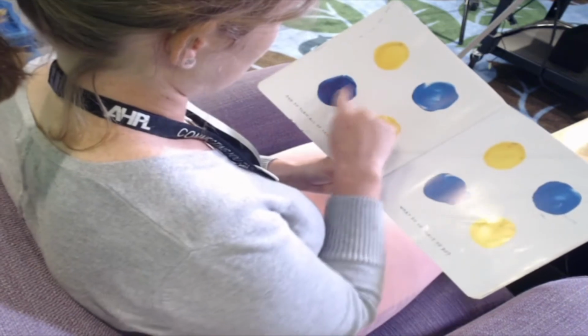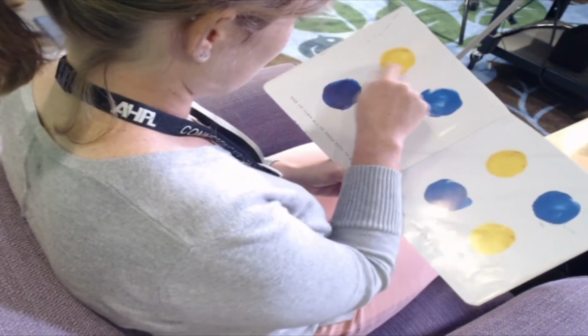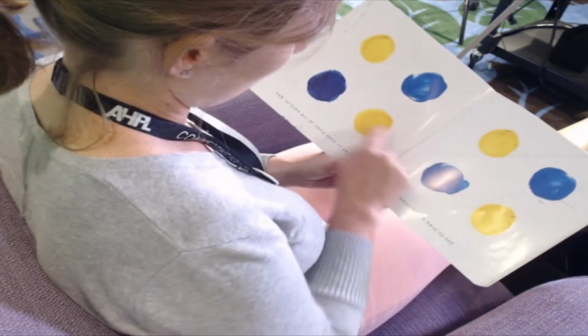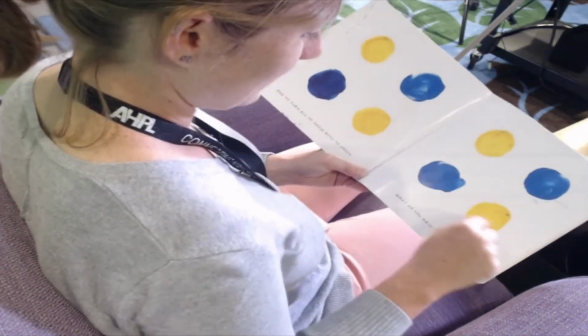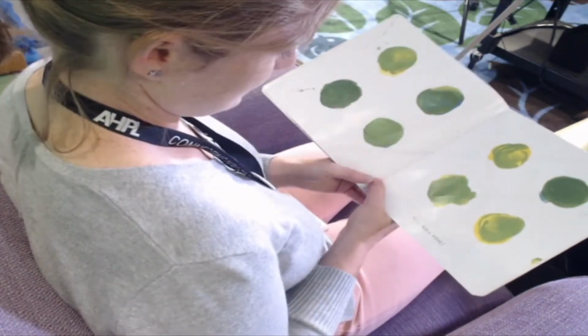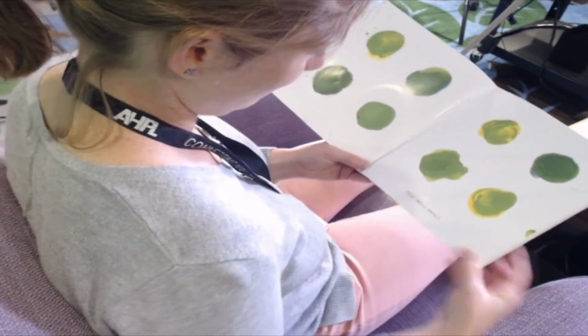So we'll take some blue, put it in the yellow, some yellow, put it in the blue, yellow, blue, blue, yellow, blue, yellow, blue, yellow, yellow, blue, yellow, blue, and we've got some green. Well done.